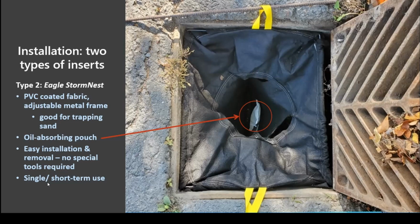And another point about these eagle inserts is that they were used wherever we couldn't install litter traps. So there were some basins that were either way too shallow or narrow, or there were obstructions like pipes, inlet and outlet pipes, in the basin that would block access to the litter traps. So we had to use these fabric traps wherever we couldn't use litter traps. So we've got about 3 of these fabric traps installed. Next slide.